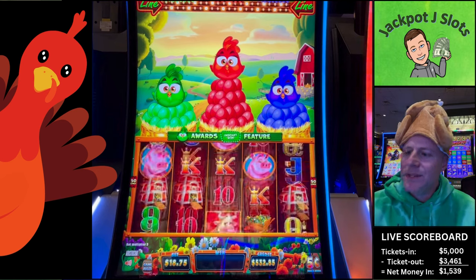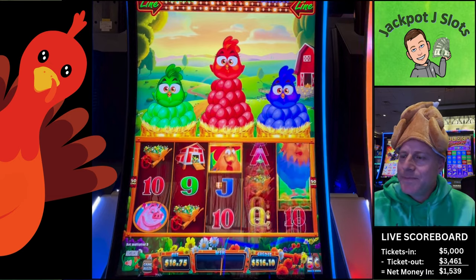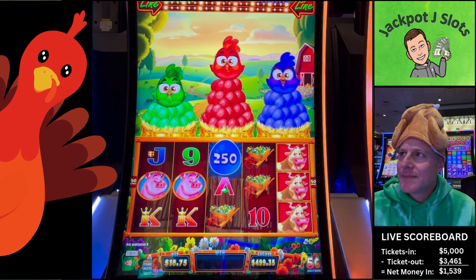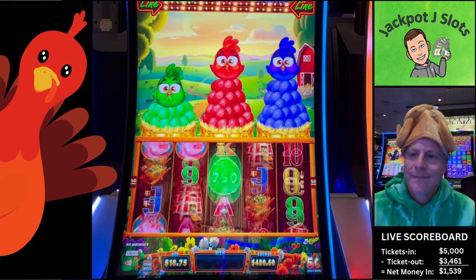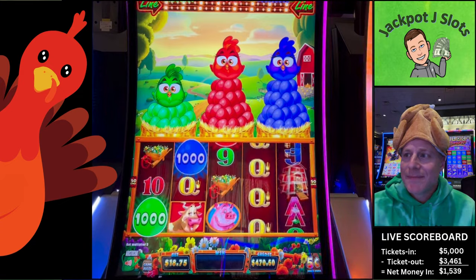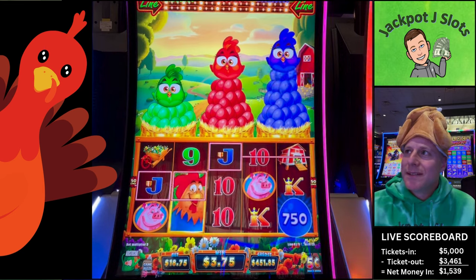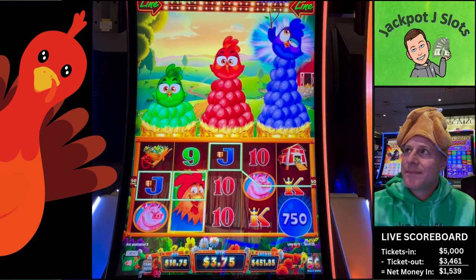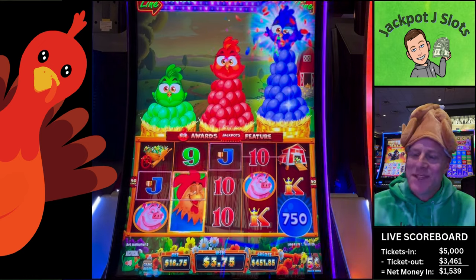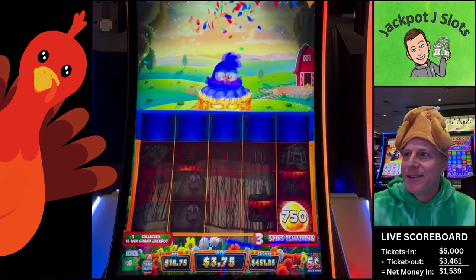All right, let's see. We'll do the $18.75 on the 5 cents. I'm not going to complain because it's another bonus, but I was going to say, we've seen multipliers 3 times now. We saw the instant win, but didn't really see it, but come on now. Big numbers.